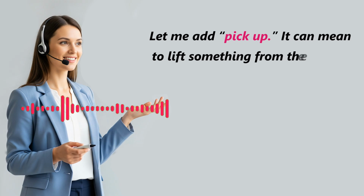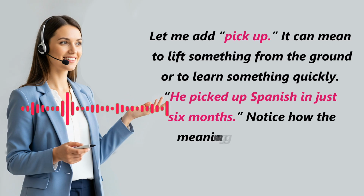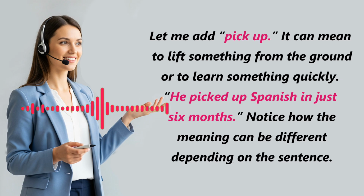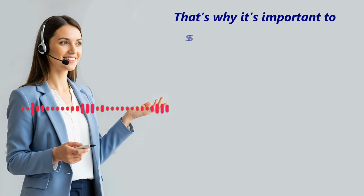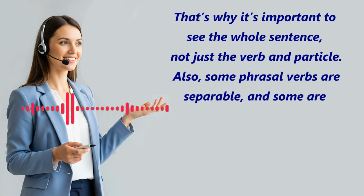Let me add pick up. It can mean to lift something from the ground or to learn something quickly. He picked up Spanish in just 6 months. Notice how the meaning can be different depending on the sentence. That's why it's important to see the whole sentence, not just the verb and particle.